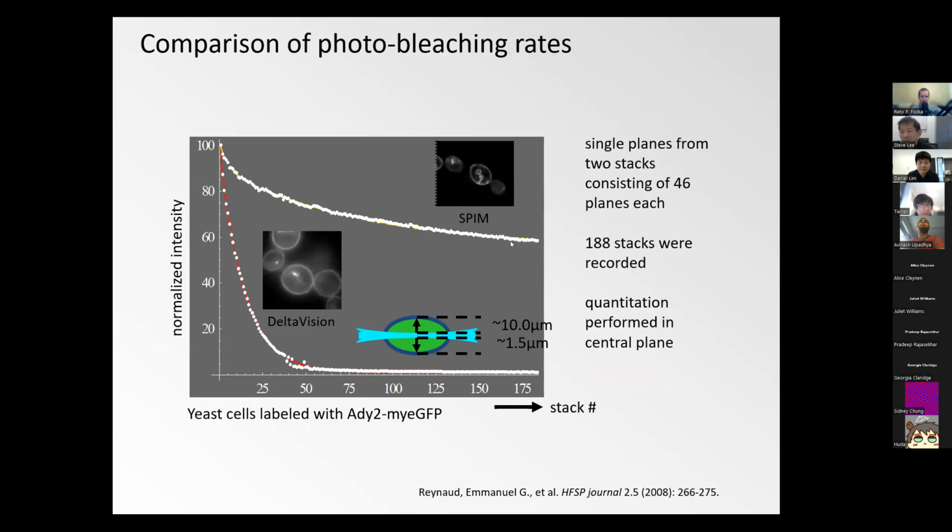So this really works. This was early work with Lightsheet compared to a Delta Vision, so a wide field microscope imaging yeast, and this should be a movie. Here it goes. So these are stacks in the wide field. They bleach off very quickly. And here, in the SPIM, which is another of many acronyms for light sheet fluorescent microscope, you can image the yeast much longer. And also here quantified as the intensity you get from it. So this actually works.